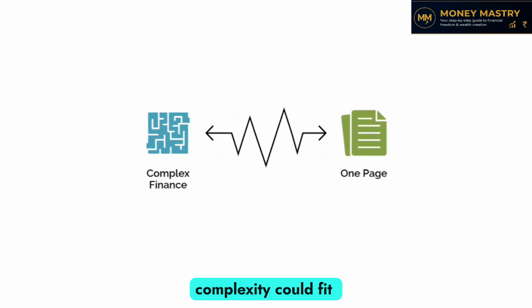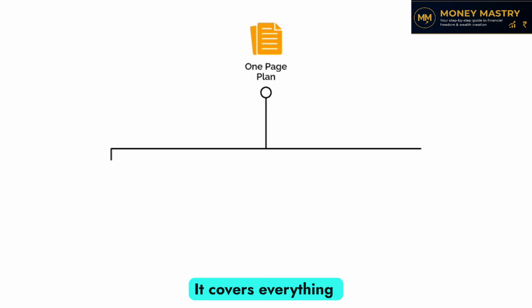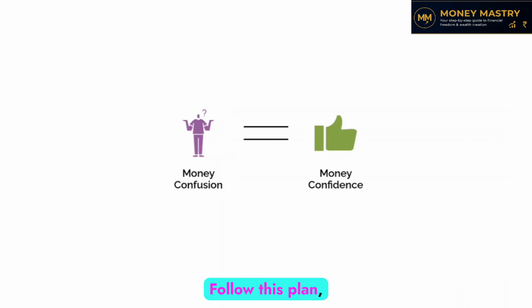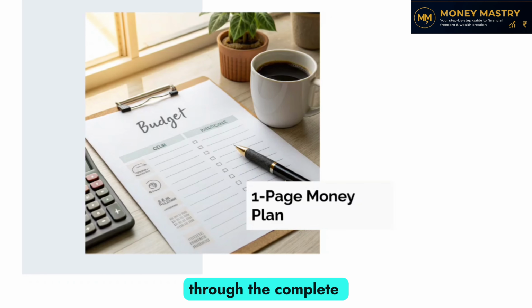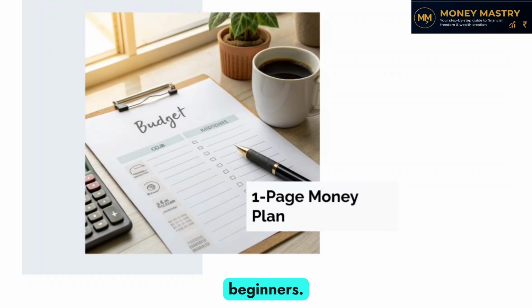But what if all that complexity could fit on just one page? The one-page plan is a single system designed to simplify your entire financial life. It covers everything you need: spending, saving, investing, and growing wealth. Follow this plan, and your money confusion transforms into genuine money confidence. Today, we're walking through the complete one-page money plan for 2026, perfect for beginners.